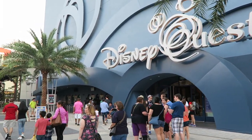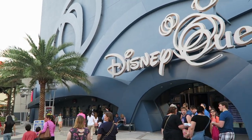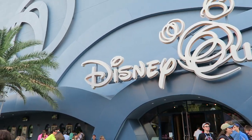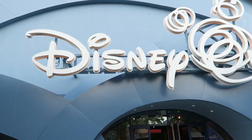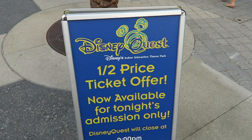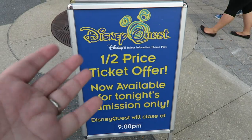By the way, at DisneyQuest, not sure if you guys have heard that they had a stay of execution. They're not going anywhere, at least shortly. So they were supposed to close this year, but now TBD. You can go half price most nights because this stand is out here almost all the time. And now the bad thing is, my annual pass doesn't include DisneyQuest anymore, so I can't even go.